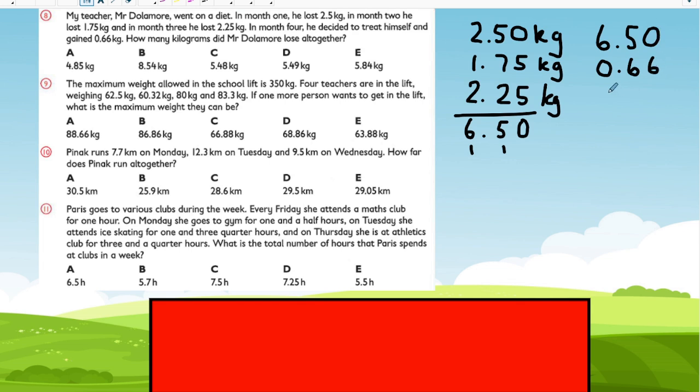And again, you can see I've added in a placeholder just to make it easier. So we are going to need to borrow. So we're going to do 10 take away 6 is the 4. We need to borrow again. 14 take away 6 is 8. And then we get 5.84 kilograms. So the answer is E.